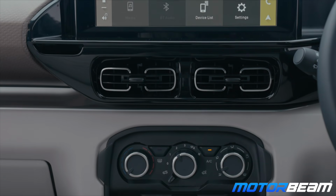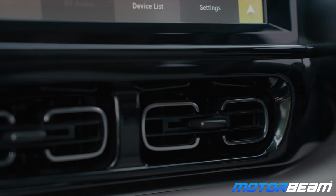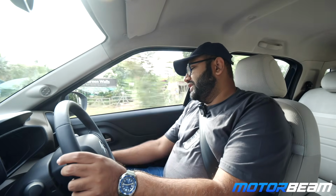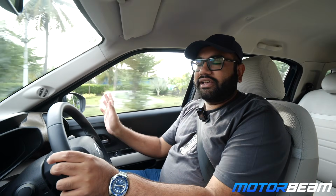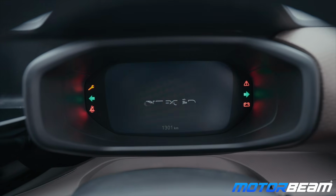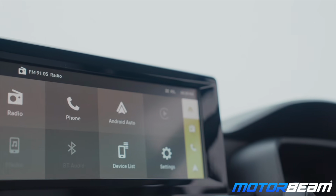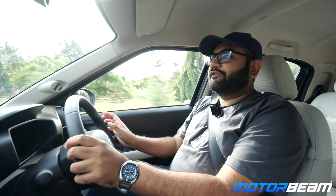And coming to the features on offer, you get a normal AC, which is actually very nice in terms of performance. बहुत ज़्यादा ठंडा कर रहा है कैबिन को. You get electrically adjustable mirrors and इलेक्ट्रिकली फोल्डिंग फीचर नहीं है इसमें. So that's about it. You get the digital instrument cluster and of course a 10.2 inch screen. We'll talk about that later, but coming to the performance, first impressions are very good.